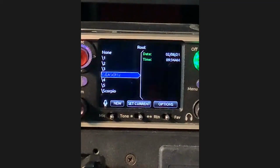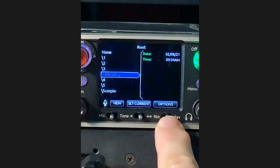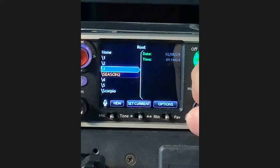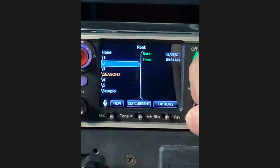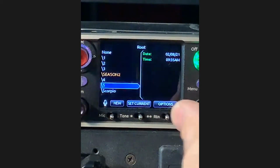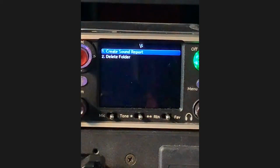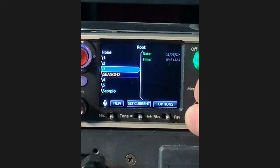So there's also here, you may have noticed that on the toggle switch here, we have a new options menu. And this applies to whichever folder the blue highlight is currently on. All right, so I can select any folder, in this case, folder 5. And the options available are create sound report and delete folder. Okay, now let's just actually come back to one where I know there's some folders in.